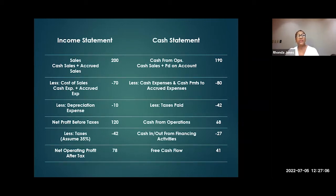So you can do this even for yourself. If you know how to build your income statement properly, and you want to see how your cash is flowing in and out, you can just take these particular line items and see whether or not you have a positive cash flow.